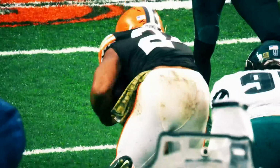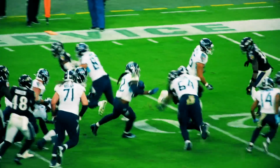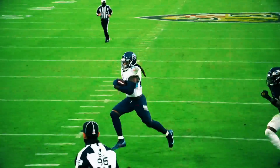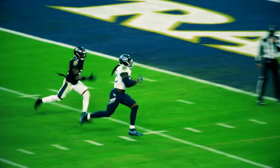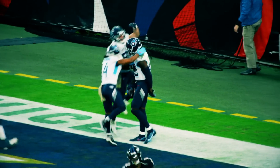Oh, Nick Chubb is back. Henry to the 25. Henry to the 20. To the 15. To the 10. To the 5. Oh, yes! Yes! Yes! As the Titans will run out of Baltimore with a shocker.